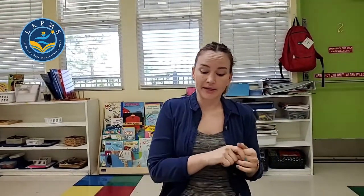Alrighty, so yesterday we learned a lot about our muscles, right? Our big, strong, growing muscles. And we are gonna make sure to drink lots of water, eat healthy foods, and exercise to keep those muscles healthy, right? Can you tell me what your shoulder muscle is called? Remember this one? Yeah, deltoid, good job. I'm glad you remember.